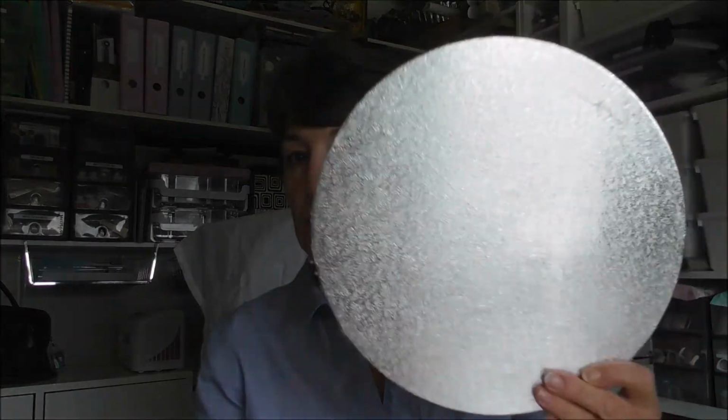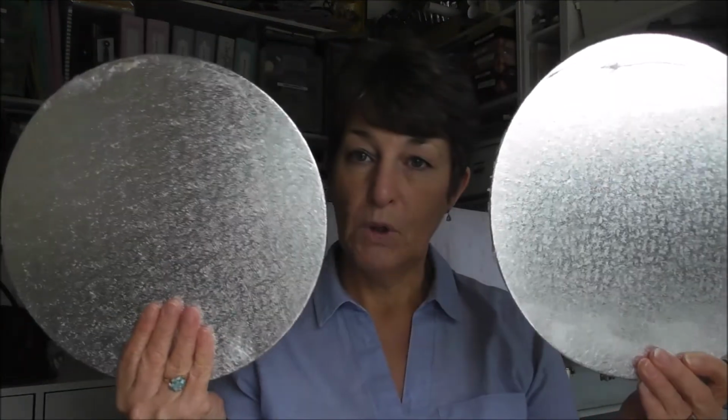Circle canvases are so expensive. I've started to use cake boards, so I got a couple of them, and had a little mooching around the shops, and come home.